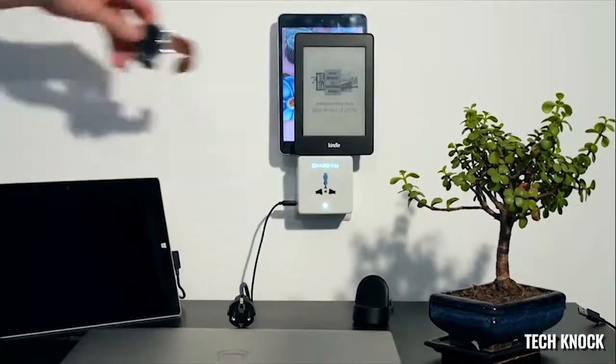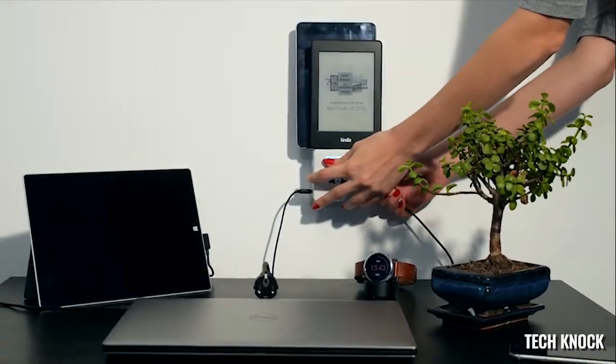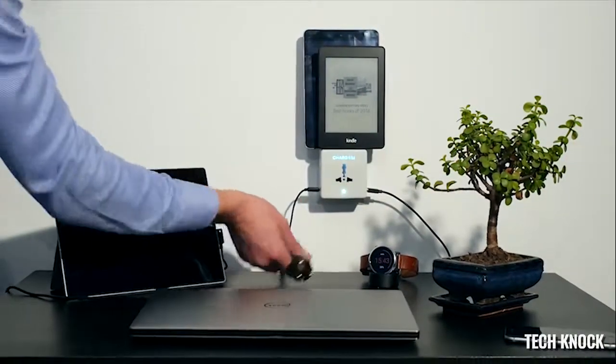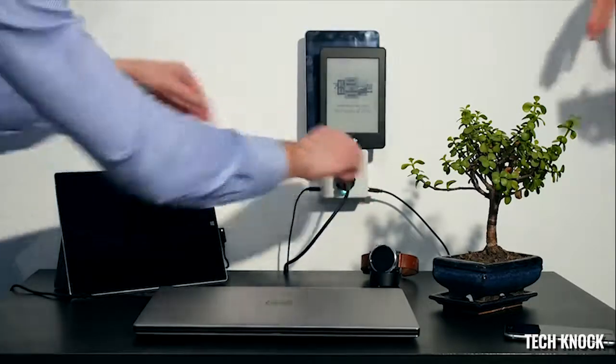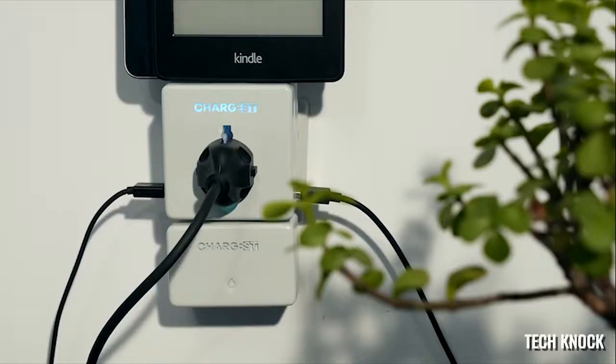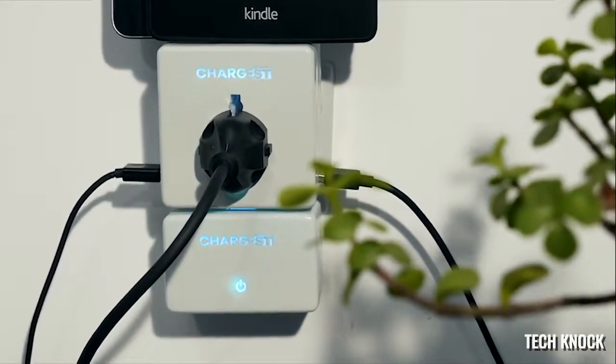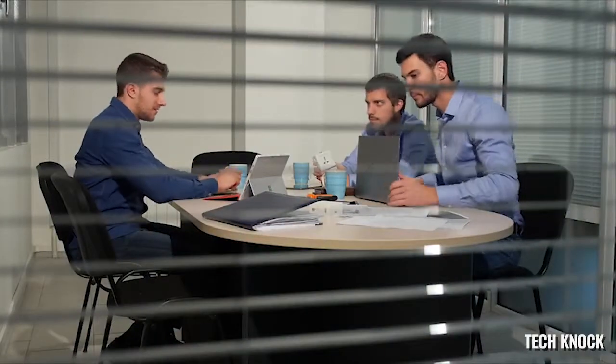ChargEST also has three additional USB ports to make it the most convenient universal travel adapter, and you still have the outlet ready to use. In addition, we created the ChargEST Bank. It's a power bank that charges my phone up to three times and has a USB port for any other device.